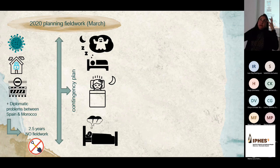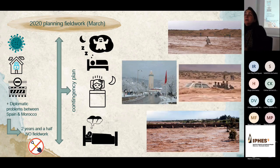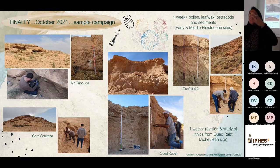So even if we are very lucky because we have a lot of publications and things, the nightmare of thinking that the open air site was going to disappear was horrible. I can tell you that, especially for me, twice a week it was horrible to dream all the time that the site disappeared, because during all this time, our colleagues sent pictures of all the floods and all the snow and all the things. And you know very well, it's like here in the Mediterranean, you have no river and suddenly you have 6 meters of water. So finally, things begin to change.